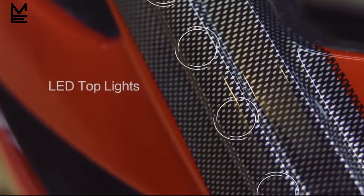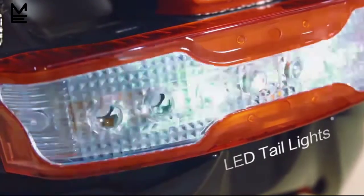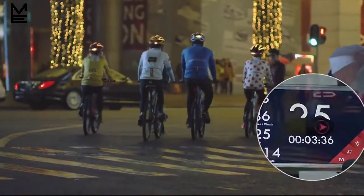The LED outline lights on top of the helmet will make you stand out in the night, while the taillights will indicate directions for your fellow teammates. Never worry about falling behind anymore. Find the shining helmets and you will find the team.